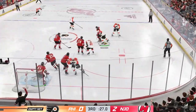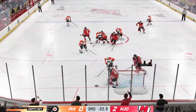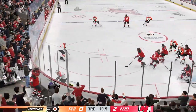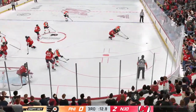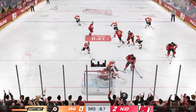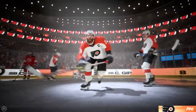The Flyers have pulled the goaltender here. They've got the extra attacker out on the ice in hopes of a goal. Redirected off a stick. Nowhere for that shot to go through. 16 seconds to go. As the final seconds tick off the clock, the home fan scores! Claude Giroux!